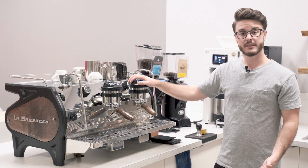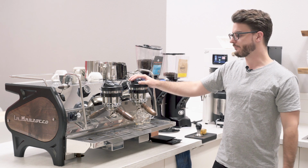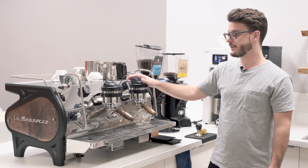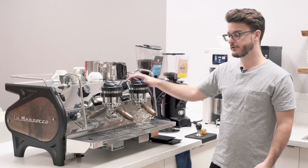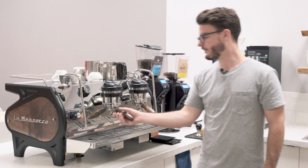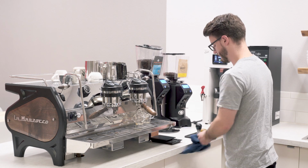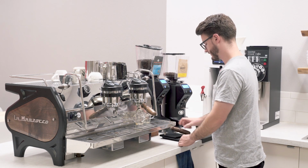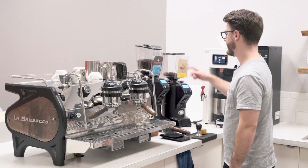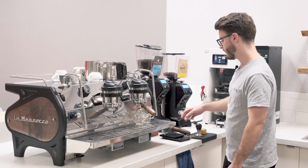I hope you guys learned something today about multi-boiler machines. Before we go, I thought it'd be cool to pull a shot on these simultaneously at different temperatures with the same coffee and see if we get any different results. So let's try that. Today I'm using a more darkly roasted coffee. It's the Whirling Dervish from Batdorf and Bronson.